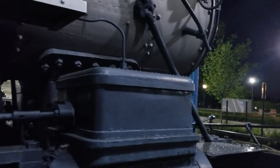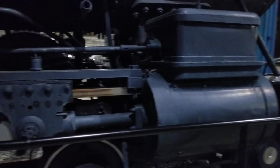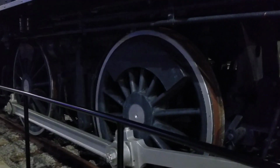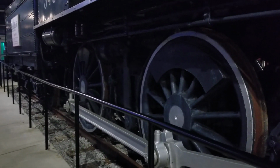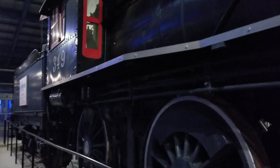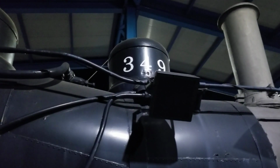You have the steam chest up on top. So as steam went one way, the rod would go in the opposite direction, then reciprocate. That steam was so powerful that it would turn these drive wheels, and then the more you open the throttle, the louder the chuff, chuff, chuff became, and that in turn, with that movement, will turn the wheels and make the locomotive go.